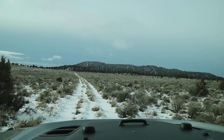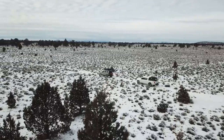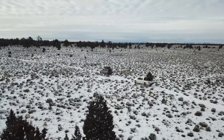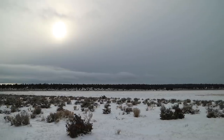I don't even know how many miles we drove, but we crossed over a couple of different buttes, passed through a few valleys, drove through old growth juniper forests, along dry lake beds, and eventually the sun started getting low in the sky and it was time for us to start thinking about finding a place to camp for the night.